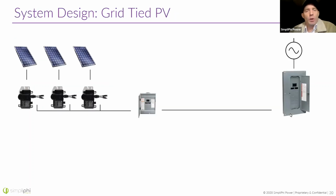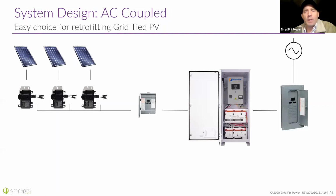So here's an example of just a straight AC coupled system. This is just a grid tied AC array, really, because we don't have batteries in it yet. If we want to add batteries in there, we have to have a second inverter. So these solar panels have microinverters mounted to their backs. They are producing DC voltage.